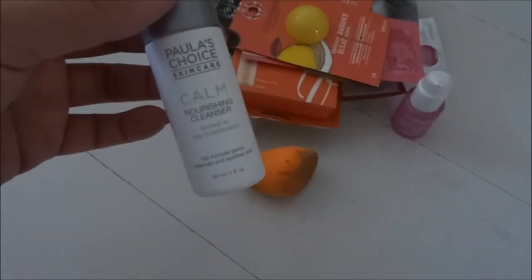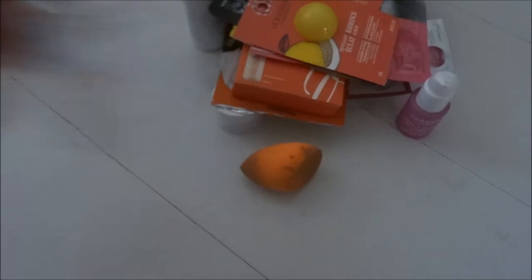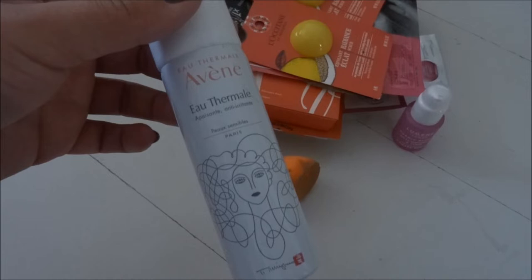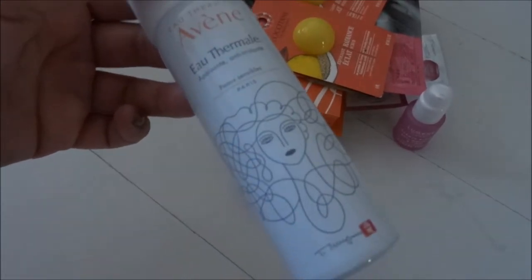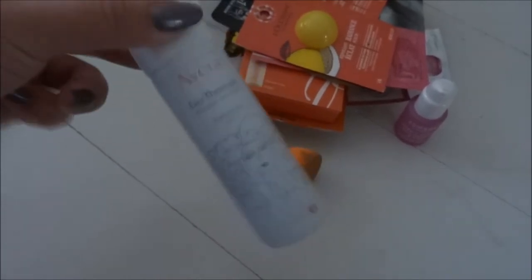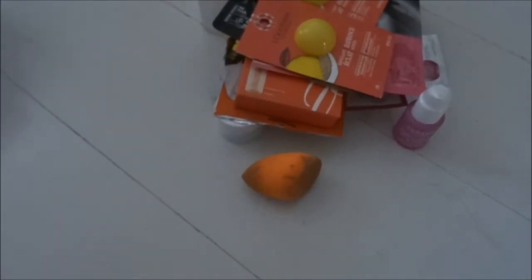What do we have here? Paula's Choice Nourishing Cleanser. It was okay. Then we have, yeah, this brand. It's just water. It sounds like I still have something in it, but I can't get anything out.